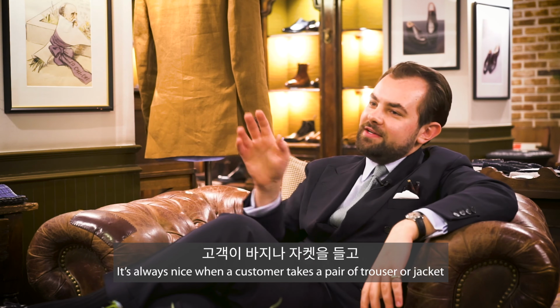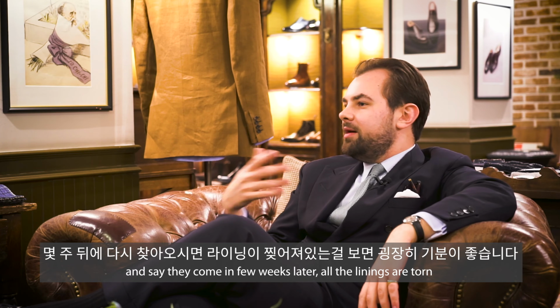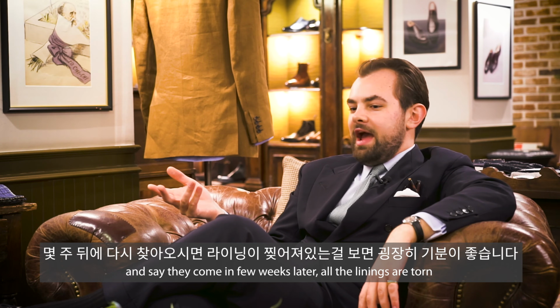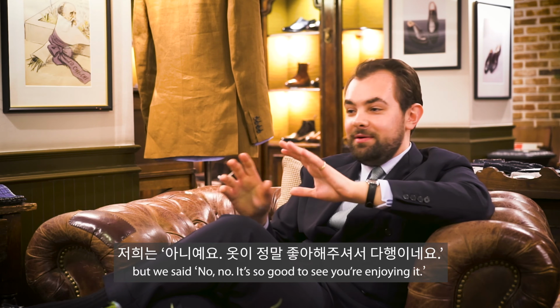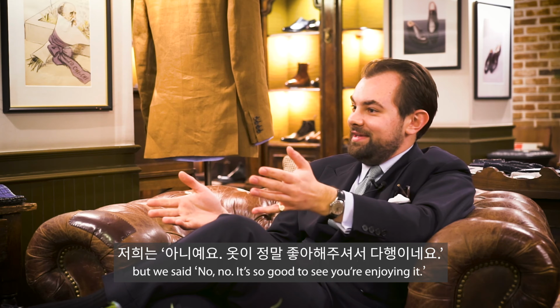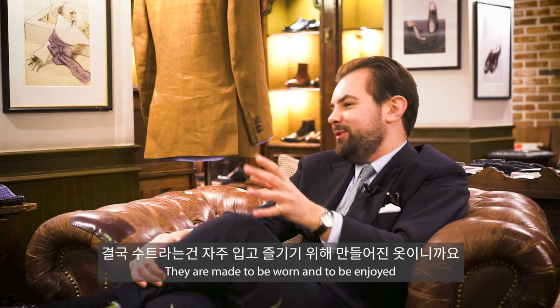And it's always nice when a customer takes a pair of trousers or a jacket and they come in a few weeks later and all the linings are torn and all of this, because you know they've been wearing it to death and they've really enjoyed it. And they're like, oh, I'm so sorry. No, it's so good that you're enjoying it. We're happy to repair this for you because you're loving the suit. They've been made to be worn and to be enjoyed.